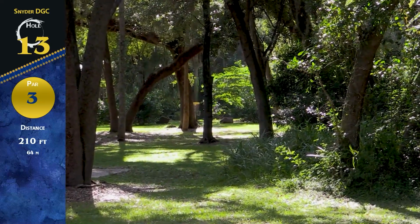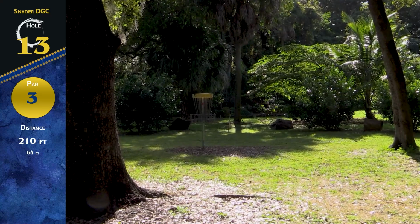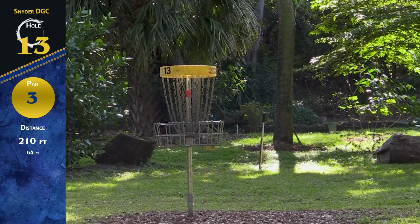Hole 13, what do you think? Par 3, 210 feet. This is a shorty. Must get, it feels like, but it is guarded. It's short, but to get through that first gap, it's not the easiest. Certainly have to hit the line.